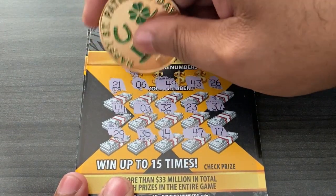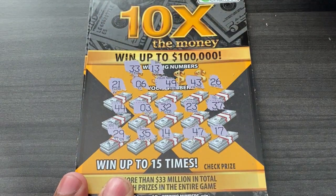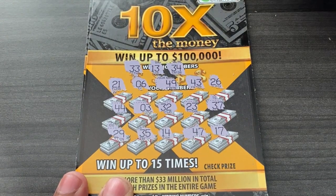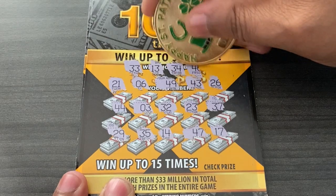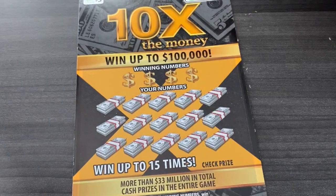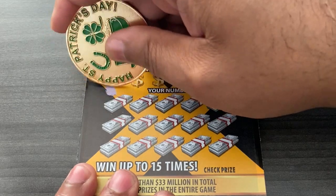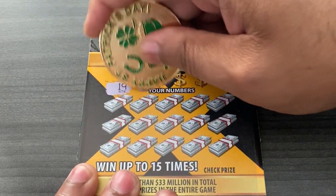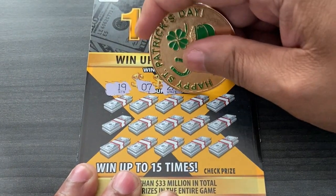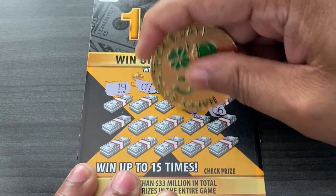All right, let's see. First number up here, double tray. One off, we got 32. How about 13? 34. And last but not least, 46. All right, last ticket of the day coming up. Pretty brutal so far, at least for this game. Yep, there goes the 2x. Yep, let's see what's underneath there. Maybe that's what they had us waiting for.